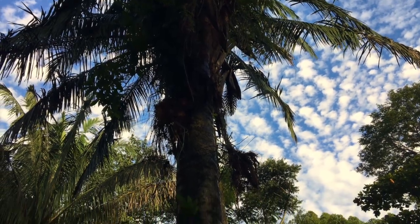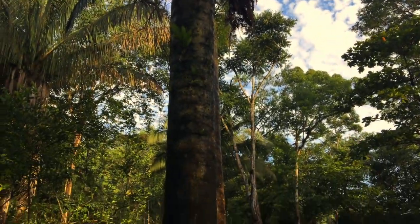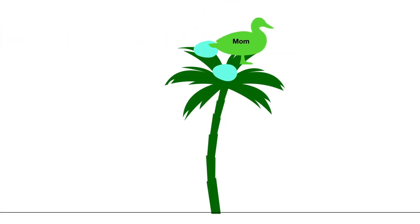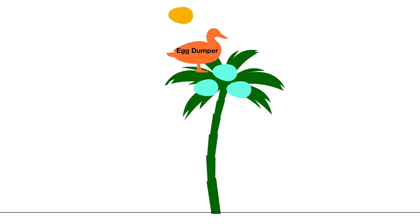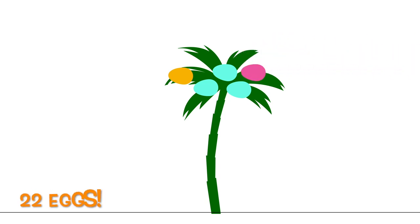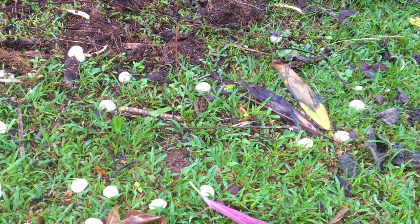Whistling ducks nest in palm trees and they do something called egg dumping, where one female or multiple females will come to one nest and lay all of their eggs. Typically there's 12 to 14 eggs in a nest, and there were over 22 of these. So it was definitely a nest that had been egg dumped into.